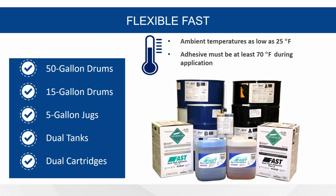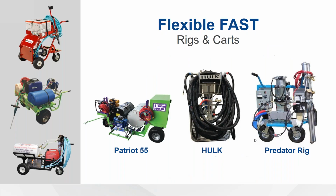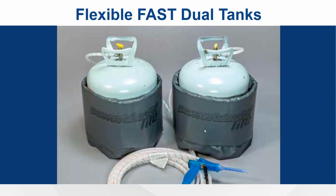Flexible fast dual tanks. These are the dual tanks in this image that I showed you that are in the boxes. Like I said, these come with all the pieces and parts that are necessary to actually apply the adhesive. You don't need any fancy equipment with these. They're very, very easy to dispose of. When you're done with them, there's a punch out valve. You can just punch that out and dispose of them.